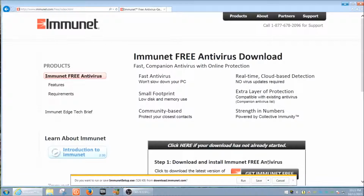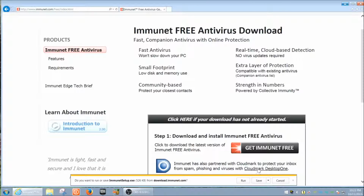Once you get to this window, you've clicked Get Immunet Free, the big box, and it's asking you what you want to do with this. It realized that you clicked on it, and now it's asking what you want to do. Since we want to get this software, we want to save it onto our computer. So we're going to select the save button that came up on the pop-up on the bottom of our screen, as you can see here. Go ahead and click save.